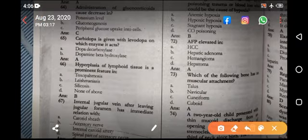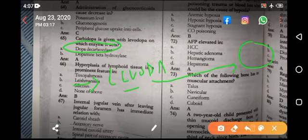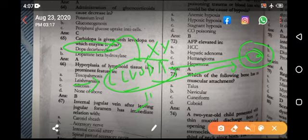Carbidopa is given with levodopa, and which enzyme does it block? It is dopa decarboxylase, because if you give only levodopa, and this is your brain, before going toward the brain, like in GI, in blood, in liver, the dopa decarboxylase destroys it. So if there are 100 molecules, only one molecule reaches the brain. But if you block the peripheral conversion of the levodopa, what happens? The blocking of the decarboxylase, so there will be maximum bioavailability of the levodopa.